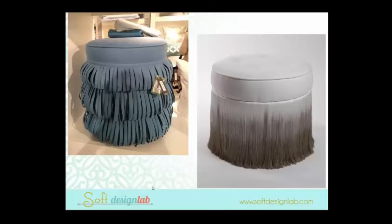And fringe comes in many different forms too, right? Right. These are just folded over fabric strips. This was on a poof from VH Home. And then the ombre chainette is exquisite. Isn't that gorgeous? And it looks like they just painted that. Right, exactly. It was probably.